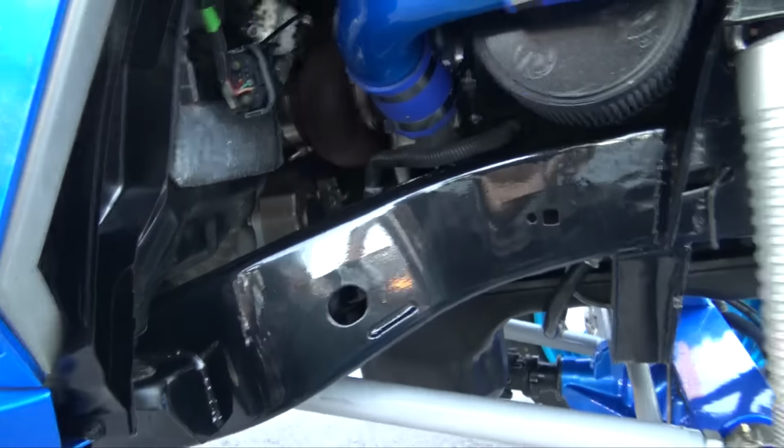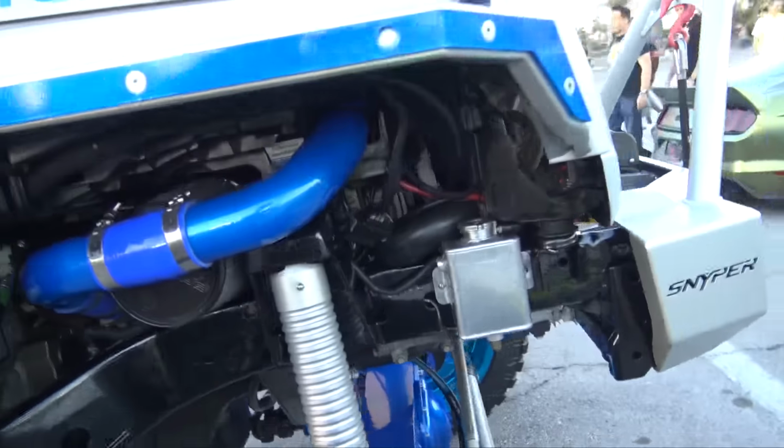Turbo on it. Looks like it's a diesel swap. Yeah, that's definitely diesel.